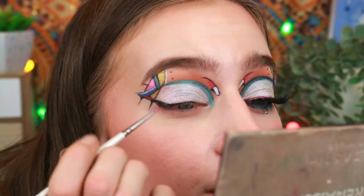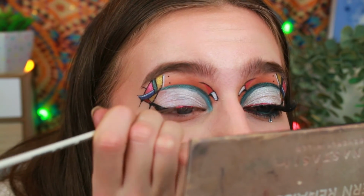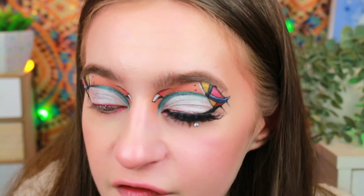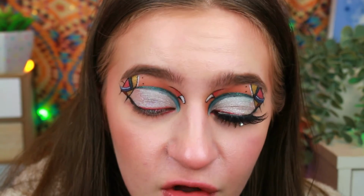And I am going to put this on the inner part of my wing. I did do an inner corner wing. And honestly, I find it so funny that after all of this, the inner corner wing is what I found most difficult. So I'm kind of dreading this, but it's okay.